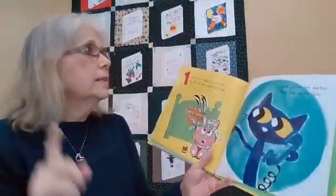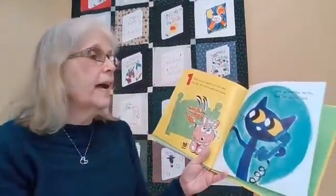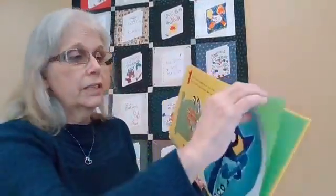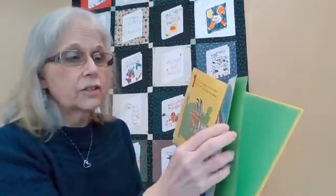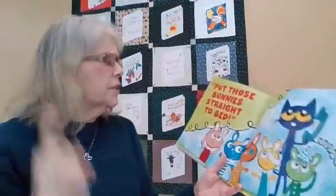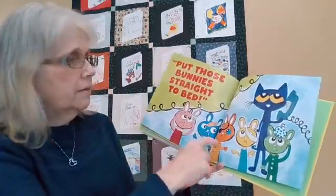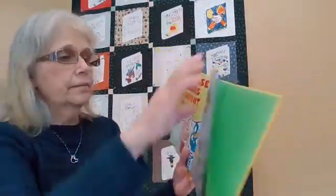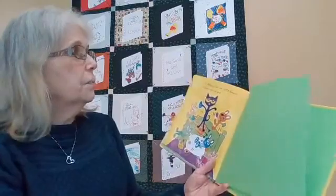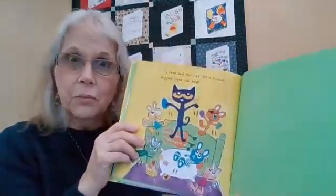One little bunny hopping on the bed. One fell off and bumped her head. Pete called the doctor, and the doctor said, help me. What's the doctor say? Put those bunnies straight to bed. Didn't say no more hopping. He said, put them straight to bed. They've all got banged up heads. So Pete and the 5 little bunnies hopped right into bed. They're going to do some more hopping.